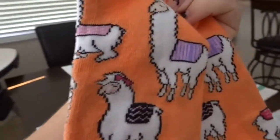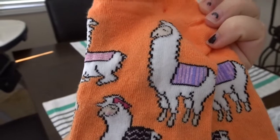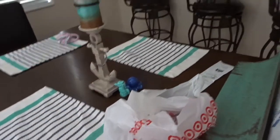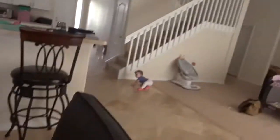Look what I got! I got llama socks! Because anybody that knows me knows that llamas are my favorite animal in the entire world, and I wish I could own one because they're actually pack animals. So they love to cuddle and just be a part of a family, which is why I love them. So I'm so excited. I'm actually probably gonna put those socks on right now.